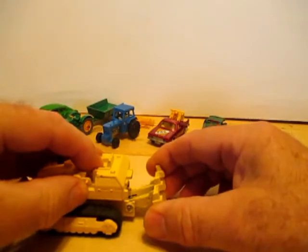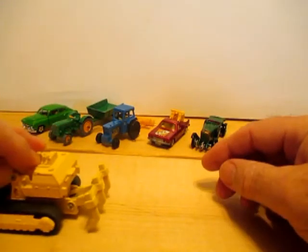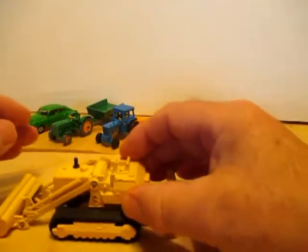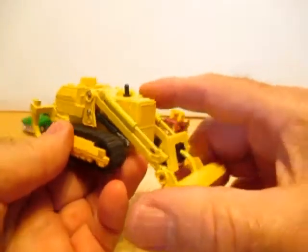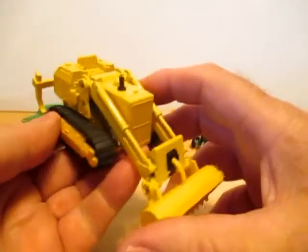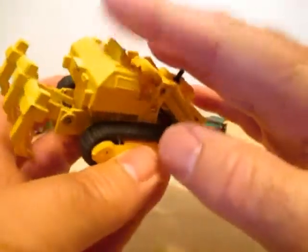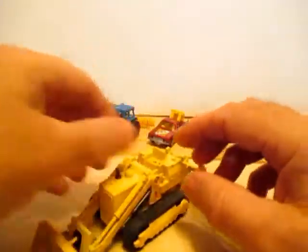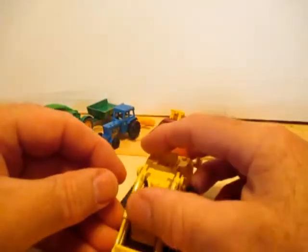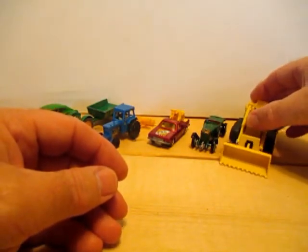You can retract that and keep it elevated off the road when you're traveling. It's a pretty neat machine. I'd like to get a low loader to haul this. I think it would look pretty nice on there. It's in pretty good condition too, really. So that's K42 Traxcavator.